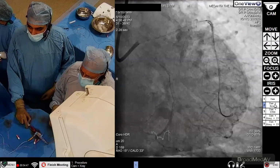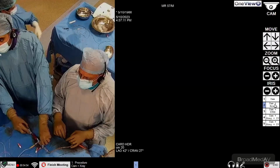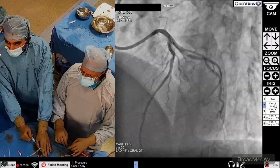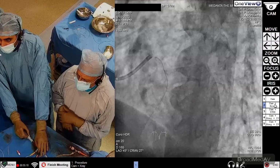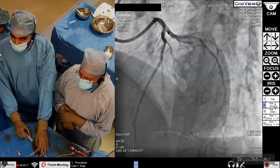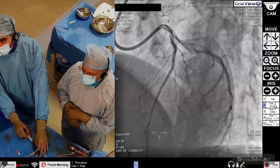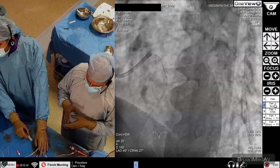Now we see that probably we might have to place a stent. Stop. The lumen is very good actually. I don't think he will have any issues with this. Yeah. NTG.